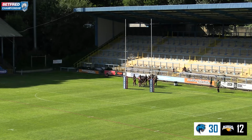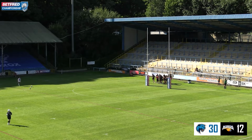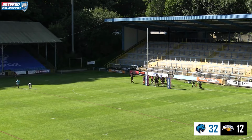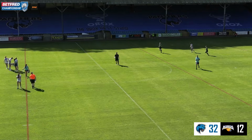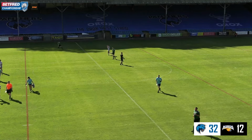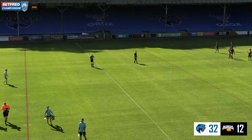And Halifax, with just over 5 minutes to go, wrap up what is a crucial win, putting a gap between the bottom 3 as Dufresne kicks his 4th goal of the afternoon. And Halifax are 20 points up now. Less than 5 minutes to go. It's Halifax Panthers 32, Barrow Raiders 12.